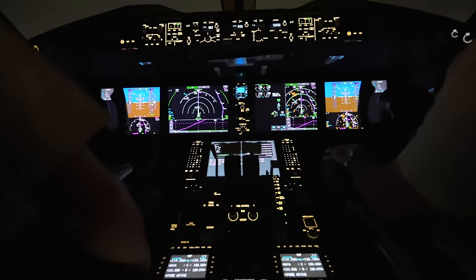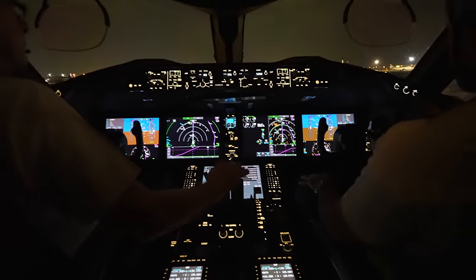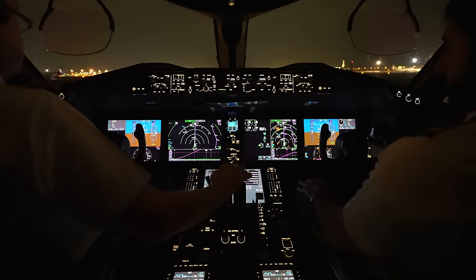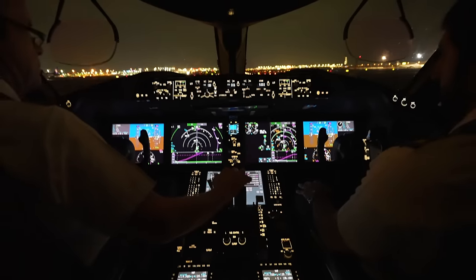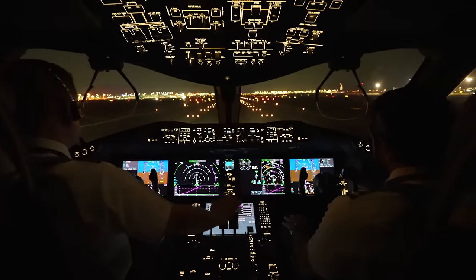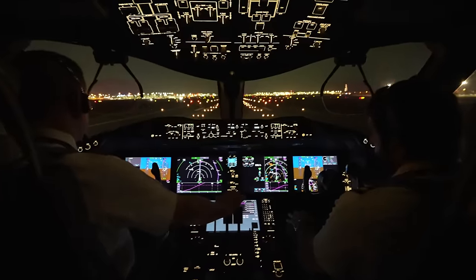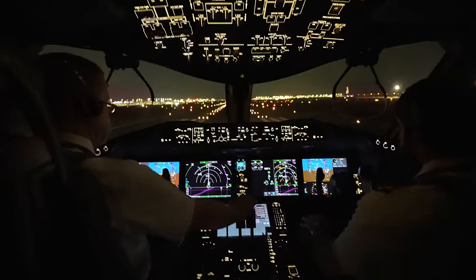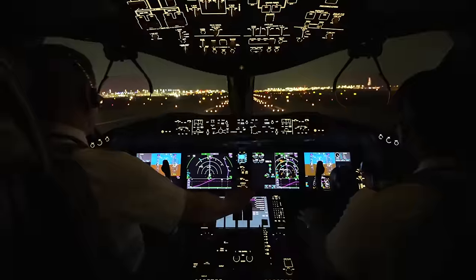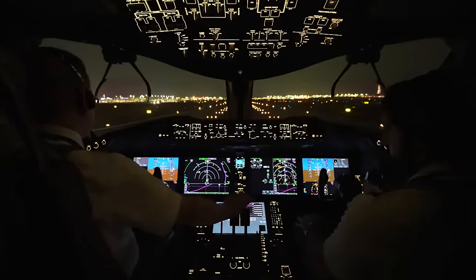Okay, clear to go. All good? Alright, guys, good to go. Okay, takeoff. Behind the departure, line up and wait, runway 31 left. Thrust ref. Check. Thrust set. Check. Eighty knots. Hold.